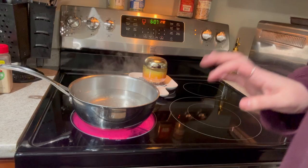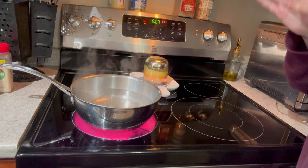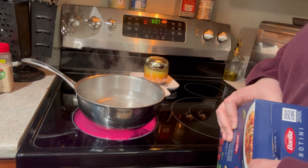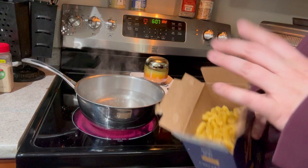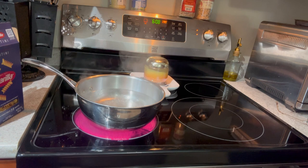Take two. Like I was saying, I already have my water boiling for the pasta, and my oven is preheating currently for the chicken. I'm just going to center this a little bit more. Once that boils, I'm going to put in the pasta, which is almost there. It's just about to boil. While I'm waiting for that to boil, I'm grabbing a little pan. This'll do nicely, just a little pan to put the chicken on.